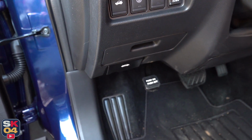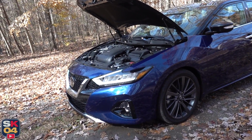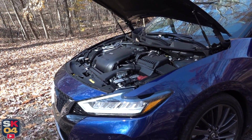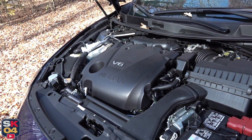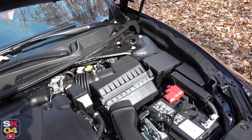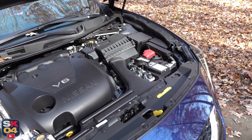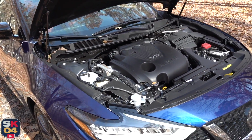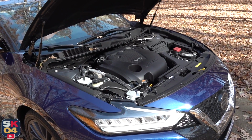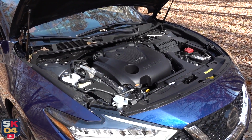Before diving into the rest of the interior, let's go ahead and talk about the powertrain. All Maximas are powered by Nissan's VQ35DE 3.5-liter transverse V6. It produces 300 horsepower at 6,400 RPM and 261 pound-feet of torque at 4,400 RPM. The engine is built using aluminum for the block and cylinder heads. There's double overhead camshafts, sequential multi-port fuel injection, and a lofty compression ratio of 10:1. With that compression ratio, similar to the GTR, the VQ35 also has sodium-filled valves, which is pretty cool. The red line is 6,600 RPM.